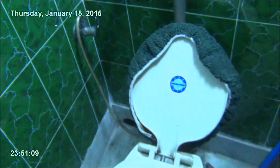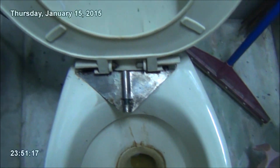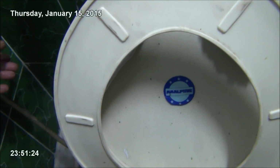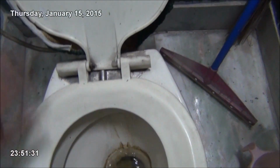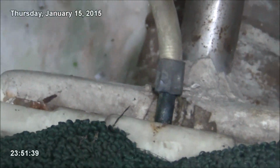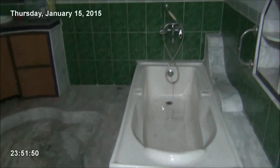But the main purpose of the video is to show Eddie how the jet shower is attached to the toilet. Here is the water source, and you can see that the thing comes like this, and when you put the water on, it sprays like this. So if you see, the connection is here. The water source comes like this, as Indians are used to washing after toilet.